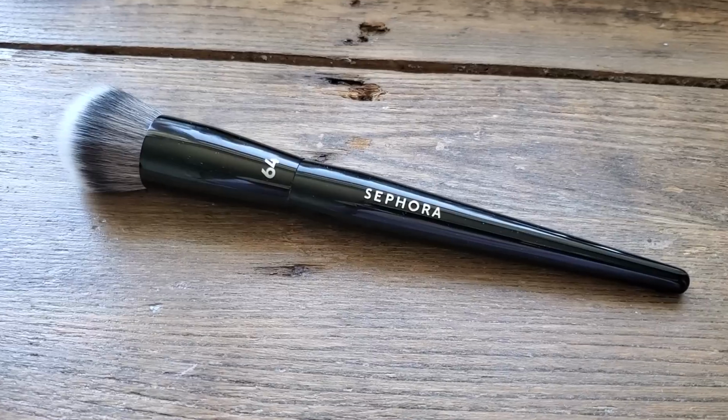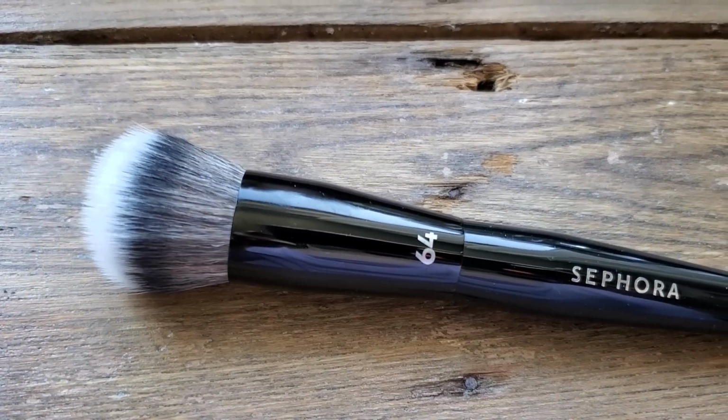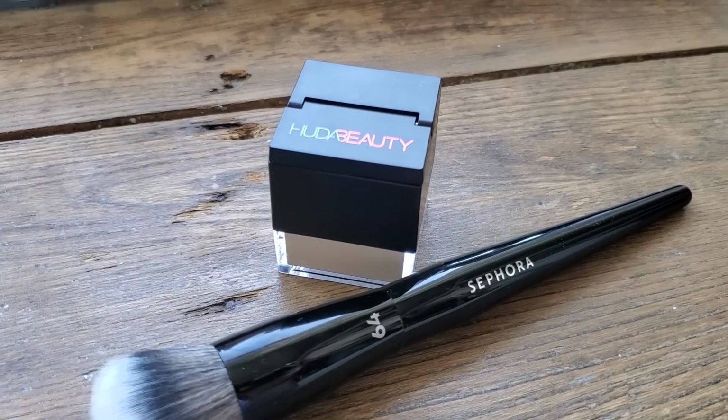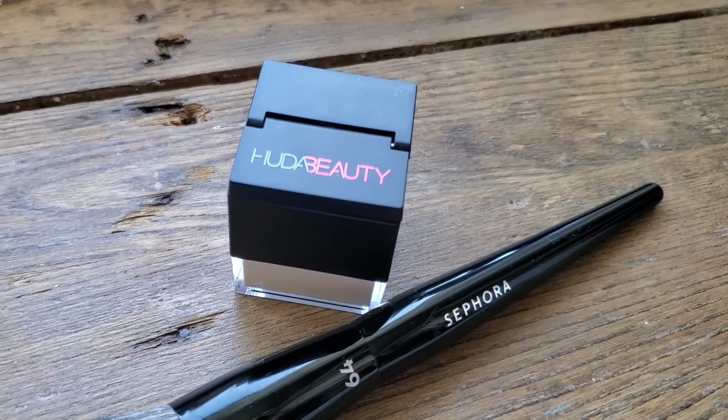So I go in with my Sephora brush, and it's the 64. And then I take my Huda Beauty powder. It's called Pound Cake. I got this in a travel size. I've been using it for a while. This is my second little travel size. They didn't have it in bigger.